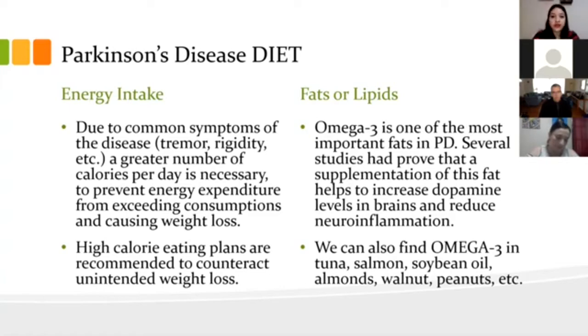And where we can find it is in tuna, in salmon, in soybean oil, in almonds and walnuts, peanuts, all these kinds of seeds.